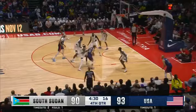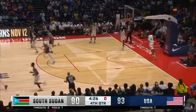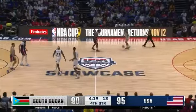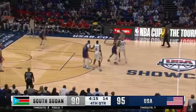It's Tatum. On the drive, switching the hand to the left. How good was that? The dexterity. This is the second bucket for Tatum. He's got 7 off the bench for the U.S., which leads by 5 with 4:15 remaining.